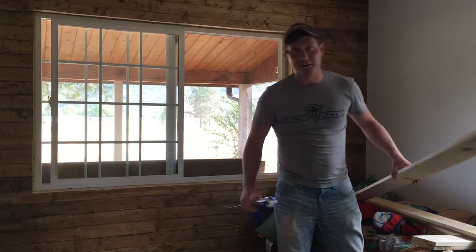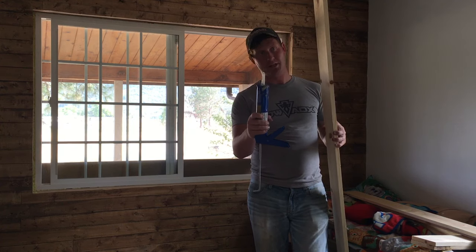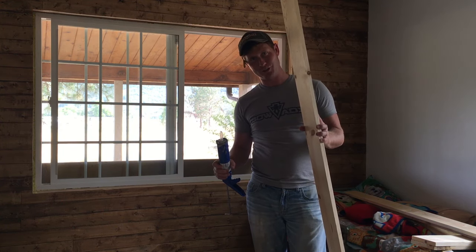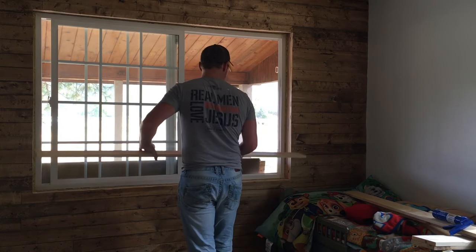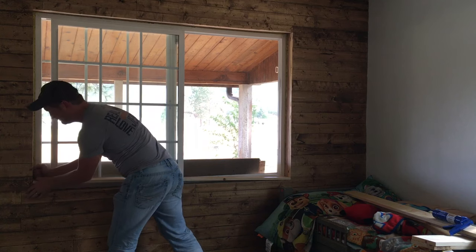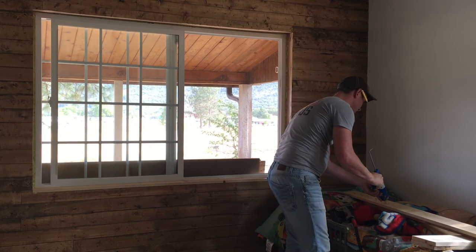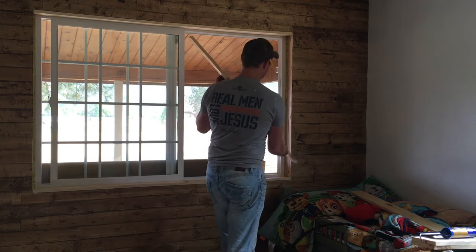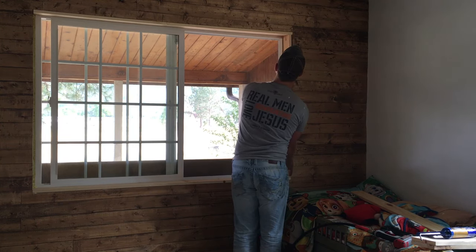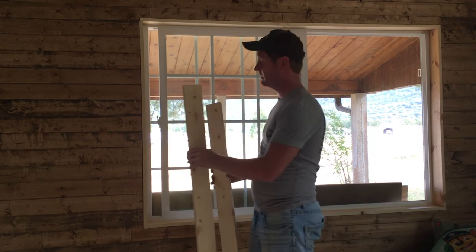All right, just measured, cut the trim for the casings of the windows. Gonna put some liquid nails down, and then finish nails in place. See how she looks. Here we go. Casings are all done. Now time to add the window trim.